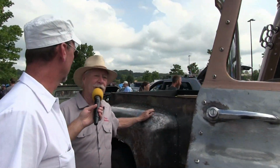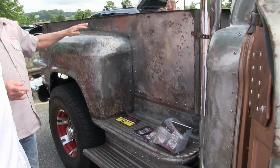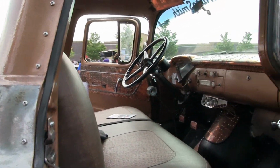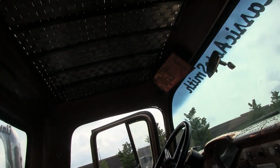It's been shortened up, you can see. So this was 24 feet long and it actually had twin rear wheels. Now it's just got one large rear wheel. On the inside, there are about 2,000 rivets in there, where each individually cut piece of copper has been added to the dash.